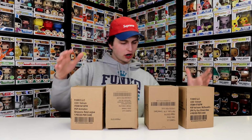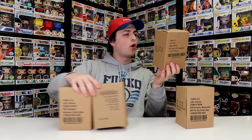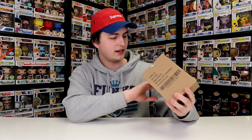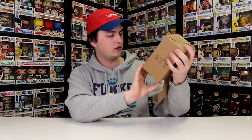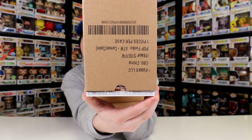So I guess let's just get started with one of these here, and I think we're going to start with this one right here because it is the oldest. This is one of the Pop Around the World characters, and this is definitely one that I needed for my set. And it looks like the figure comes out this way. So here we go, guys. This is it right here. Okay, here we go. 3, 2, 1.